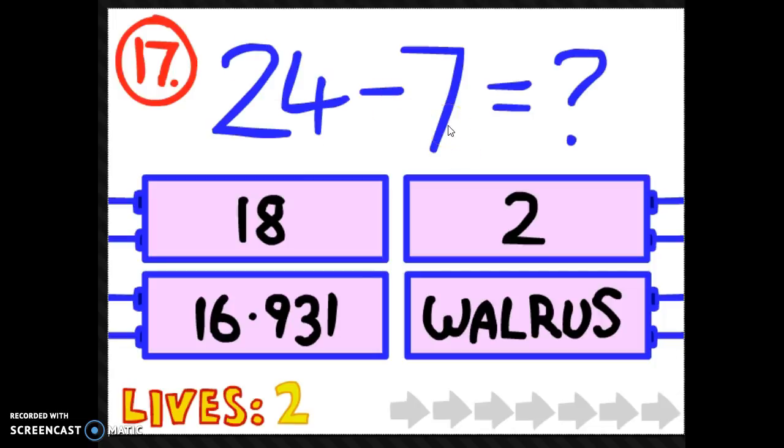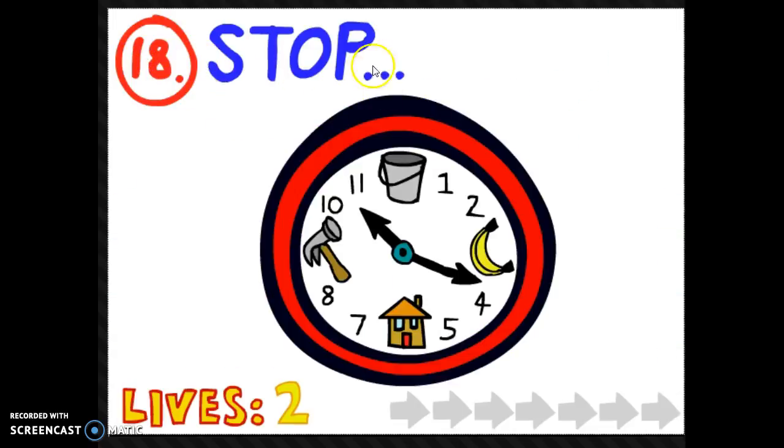24 minus 7, 24, 23, 22, 21, 20, 19, 18, 17. It's 17. Is stop. Bucket, banana, hammer, house, stop. Pots, I don't know. Wait. House, hammer, bucket, or banana. Well, it says stop. Stop, dot, dot, dot. Stop. What stops?